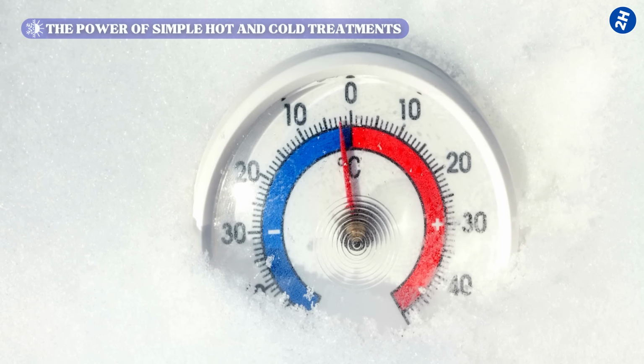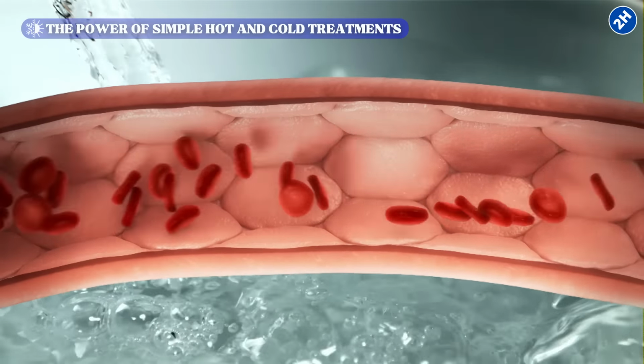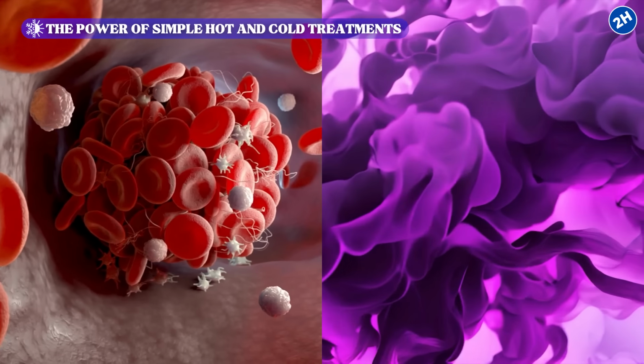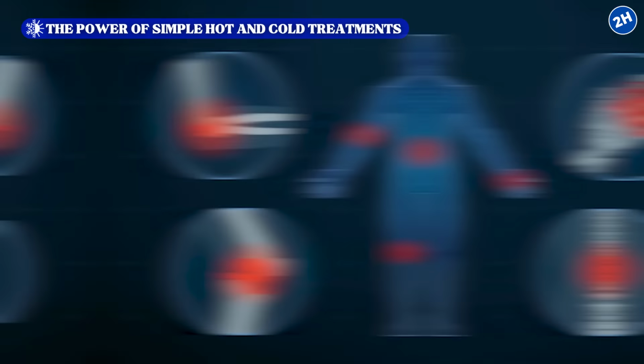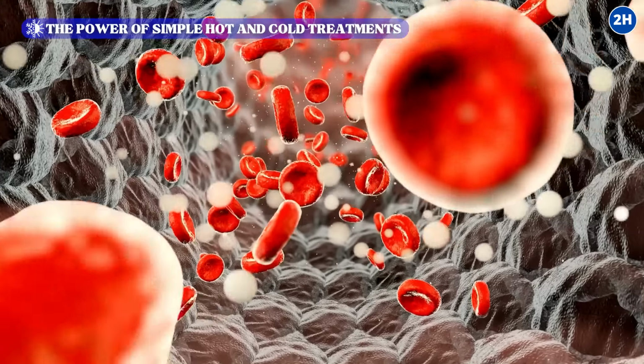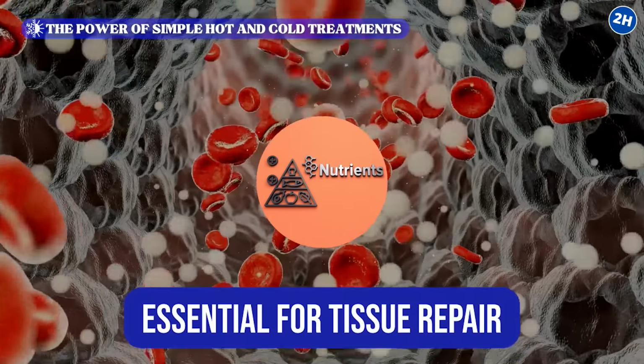The cyclical changes in temperature trigger a flushing effect, where the hot water opens the vessels and increases circulation, while the cold water constricts them, effectively pushing the stagnant blood and lymphatic fluid out of the tissues. This mechanism aids in the removal of metabolic waste products that accumulate during inflammation and supports the efficient delivery of white blood cells and nutrients essential for tissue repair.